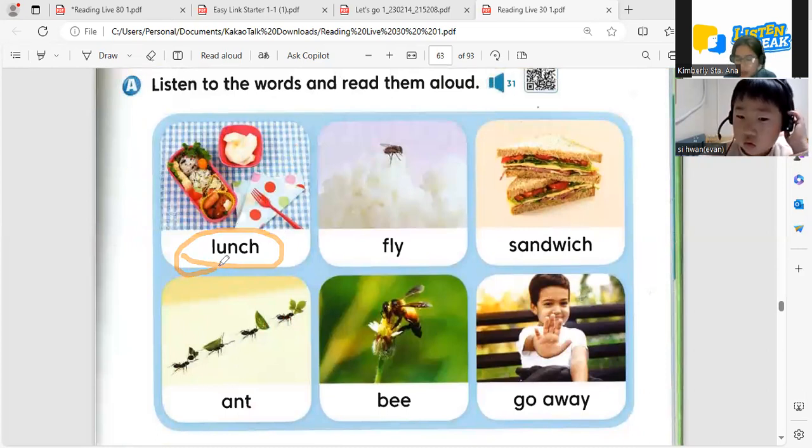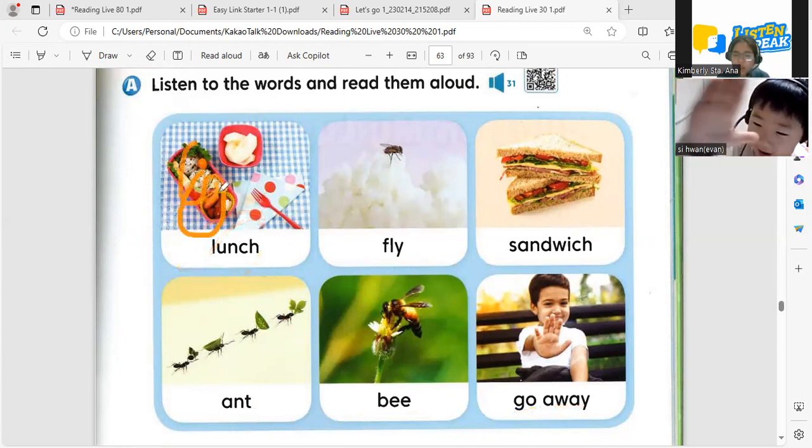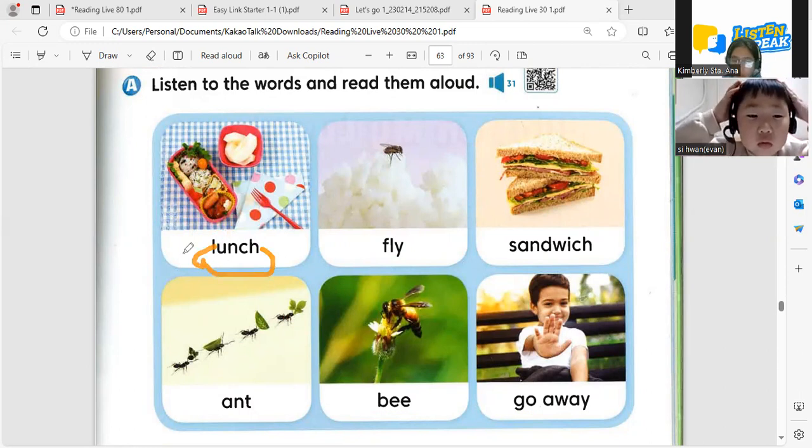Now, let's have this one. What's this word, Evan? Lunch. Okay, the first word is lunch. I love this lunch. Now, Evan, lunch is something you eat. It's a meal, like chicken and rice. Do you eat bulgogi? Yes. Bulgogi is nice. It's a nice food.